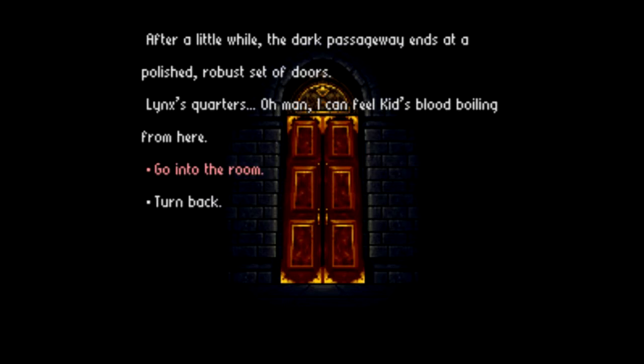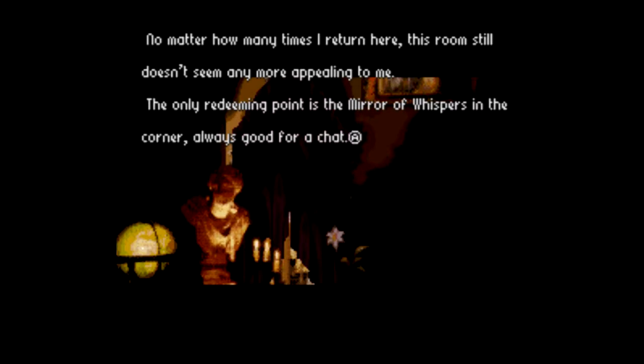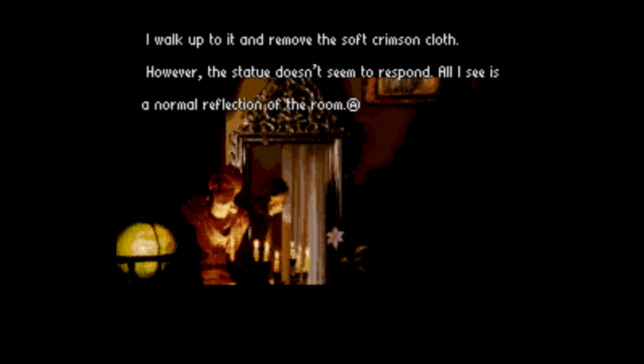So let's head into Lynx's quarters so that we can start doing something other than scenario 1. Let's actually get scenario 6 underway. No matter how many times I return here, this room still doesn't seem any more appealing to me. The only redeeming point is the mirror of whispers in the corner, always good for a chat. I walk up to it and remove the soft crimson cloth. However, the statue doesn't seem to respond. All I see is a normal reflection of the room.